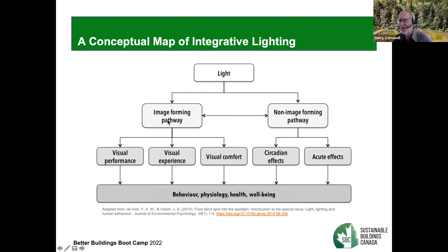In terms of the image-forming, there's visual performance, there's visual experience, and visual comfort. So in other words, how well do I see it? How do I react to it? And what is the comfort range? In other words, how much glare is there? What's the color? Those kinds of things that are going to affect the comfort.